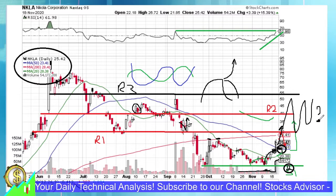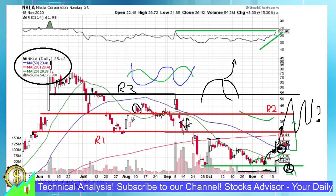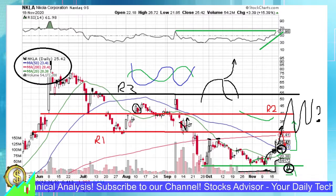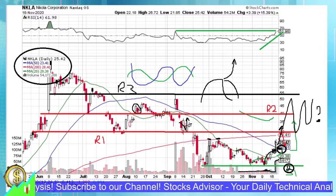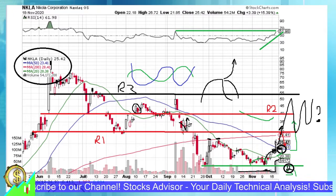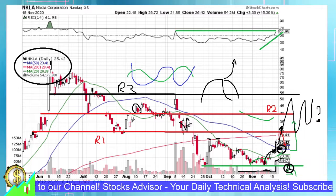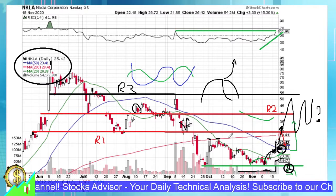So for this we need a catalyst, and before we go there, this is the small play you can do for Nikola. Overall, the stock is very spiky in both directions, downwards and upwards, so it might open interesting opportunities. For now, it seems like it is trying to make a spike up, so that's the advice you can take here and play with it. So good luck with Nikola.